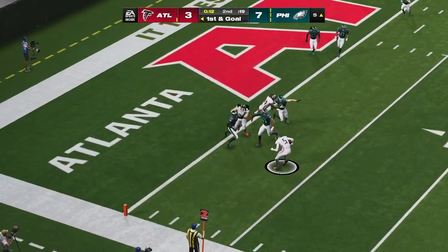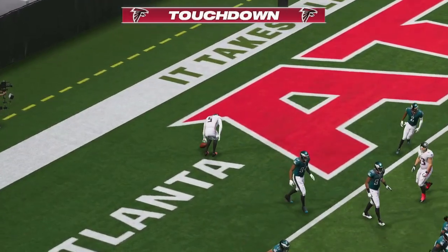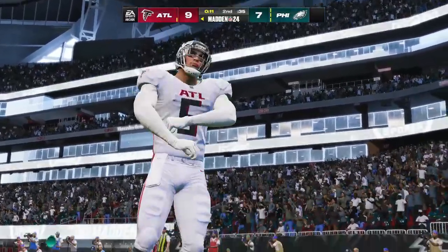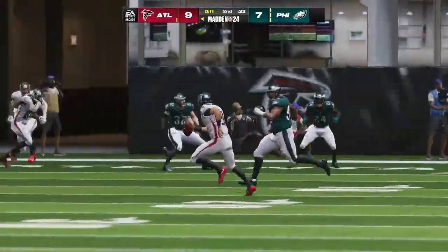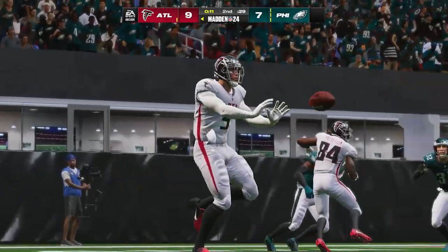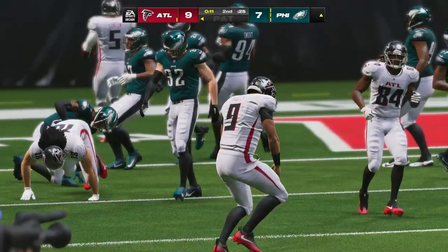Now Ritter. His pass caught at the 4. Touchdown, Falcons. Desmond Ritter on target to Drake London. And the Falcons have taken the lead here in the final stages of this first half. That could be an important swing right there. A touchdown in the final minute of the half to take the lead.